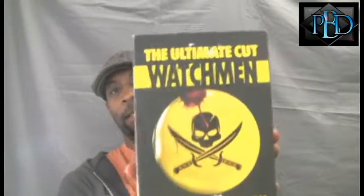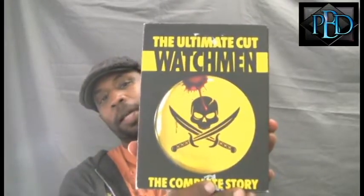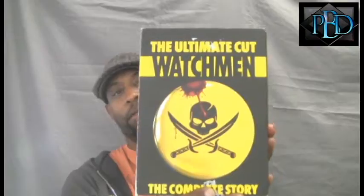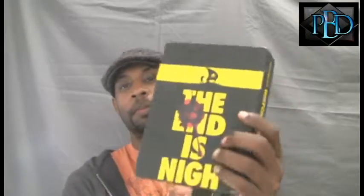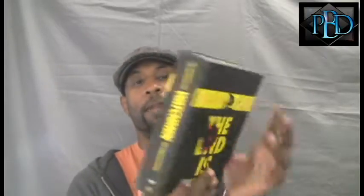Now, I am quadruple dipping into this one, but I don't have this version, and I do love the way this is set up. I think you will love it too. Enough said. This is the ultimate cut of Watchmen. This is a complete story. And when they say the complete story, they mean it. This actually has the animated feature incorporated into the movie.